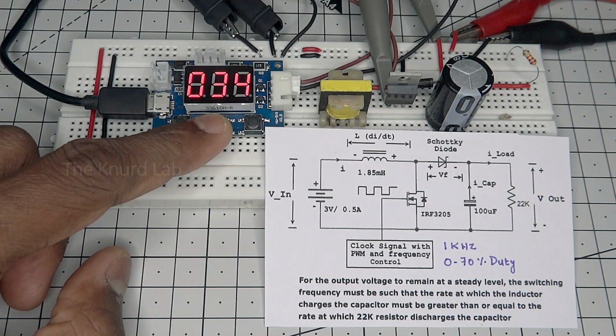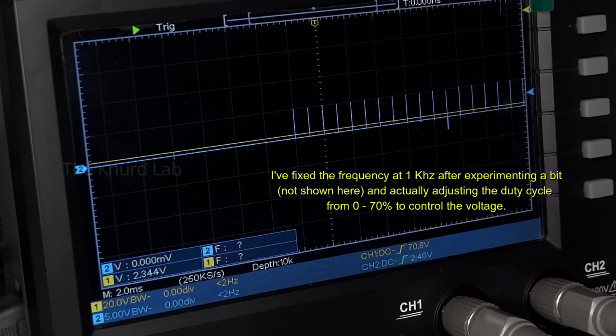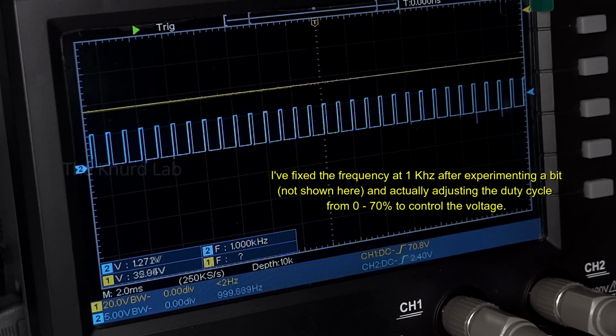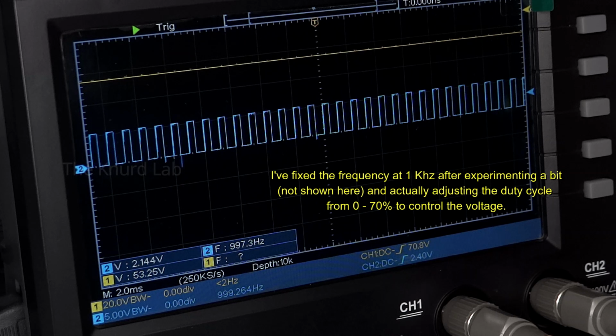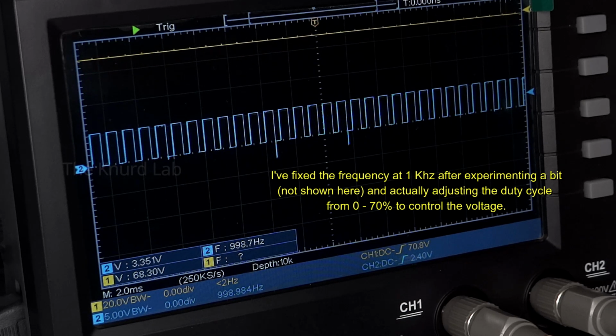If I switch on power and start increasing my switching frequency, you can see that the MOSFET is switching faster and faster. In other words, the speed of the pump is increasing with the increase in switching frequency. If you look at the capacitor voltage, you can see that the gap between the voltage spikes gets reduced with the increasing frequency. This means that the pump is able to fill up the tank much quicker.